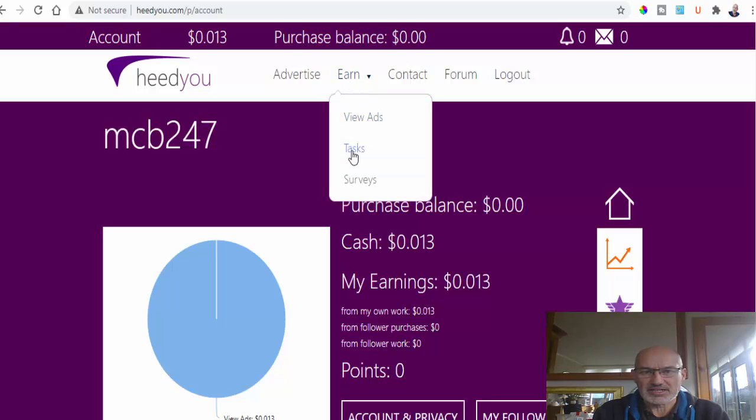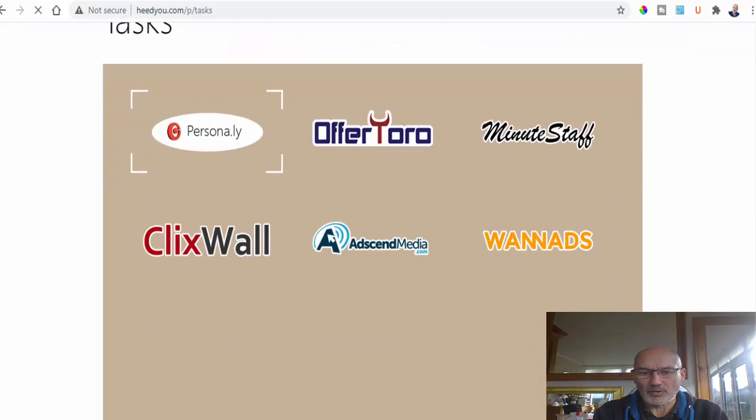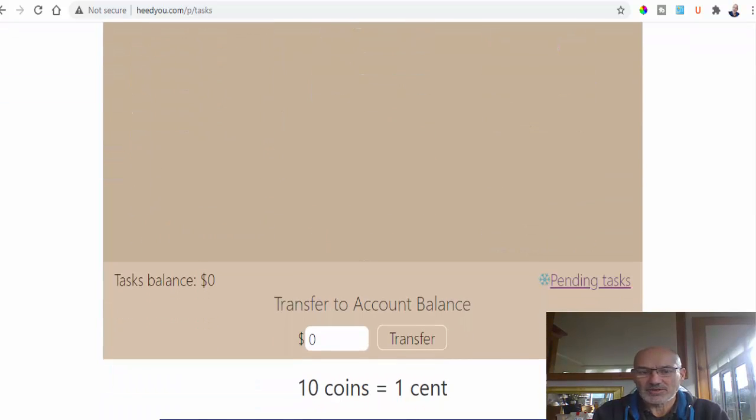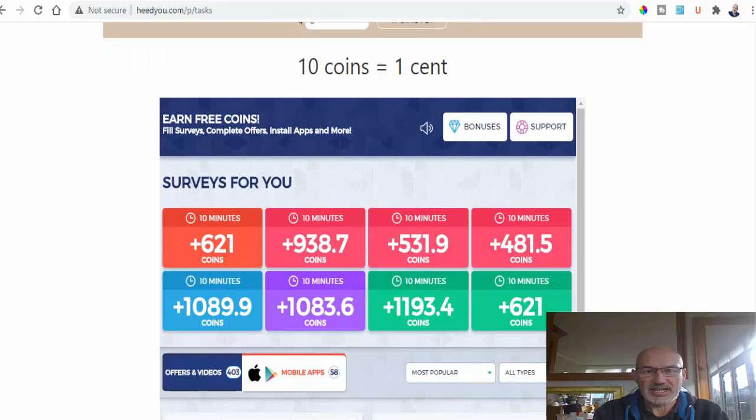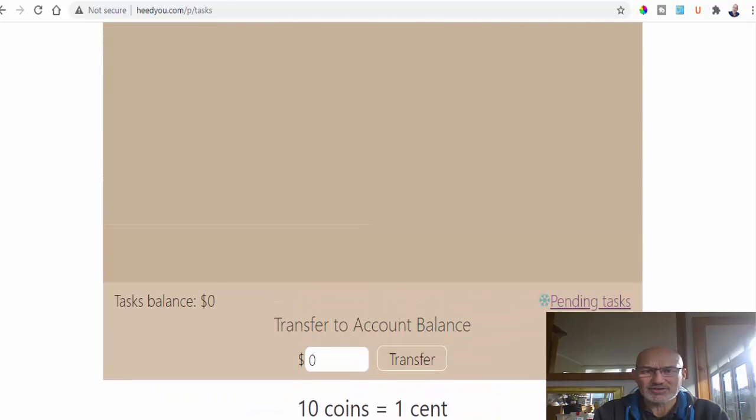Another way is obviously by taking tasks. Now the task will pay you a little bit more money, but they'll take a little bit longer to actually do. So as you can see here, you've got surveys here where you can actually earn 621 coins, and 10 coins equals 1 cent. So basically that's about 62 cents. So it's not going to take long for you to start earning enough to actually pay out directly to your PayPal account.